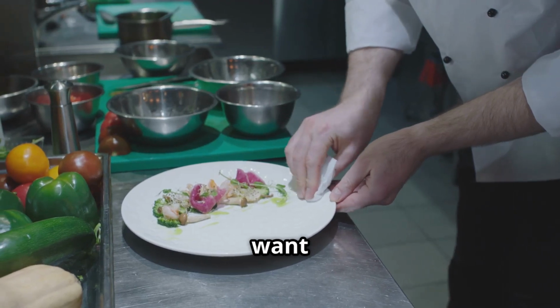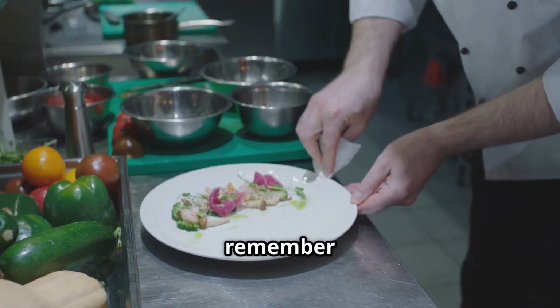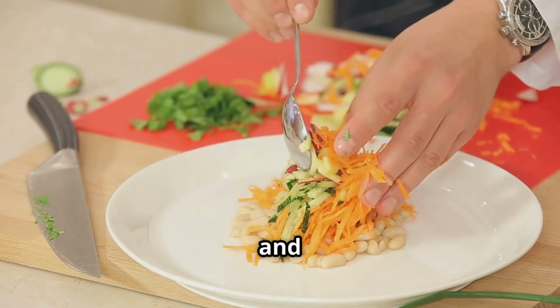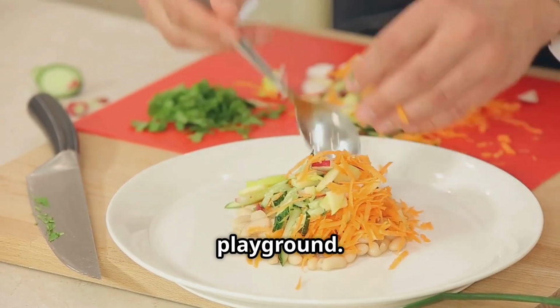So next time you want to wow your taste buds, remember, balance your flavors. Don't be afraid to experiment, and let your kitchen be your playground.